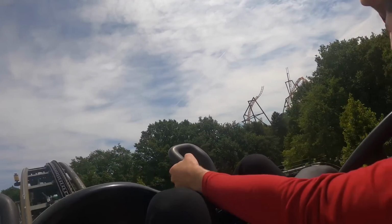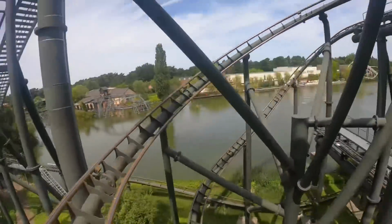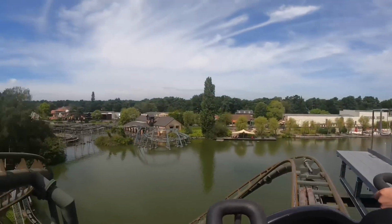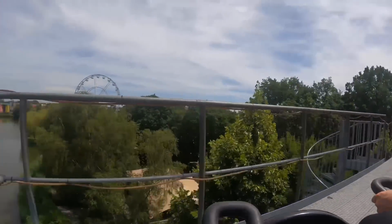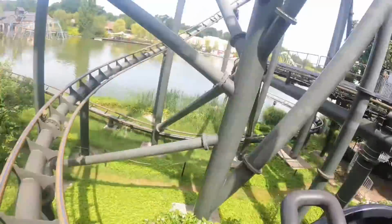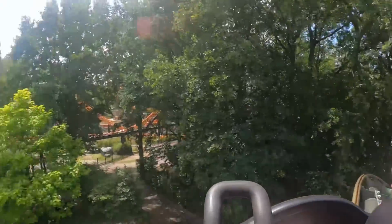Look at Fury Spike. Whoa. Okay, here we go. Whoa. Is it gonna be smooth? It is gonna be smooth. Nice. Yes, ma'am. Spinning coasters that are smooth are genuinely fantastic. Oh my god. Here we go. Whoa, we're over the water. Whoa. This is awesome. Whoa. This is really fun.